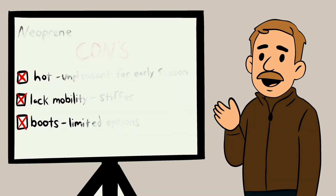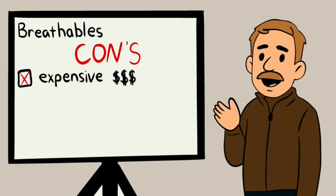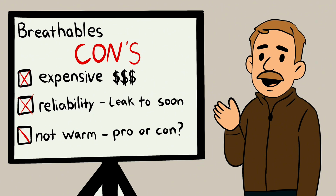Now, on to breathables. To start, they're typically more expensive, around the $250 range all the way up to even $1,000 or more. And in my experience, they don't last as long. My first pair of breathable waders only lasted me 2 seasons on average. It always seemed to me that busting ice was really hard on them. I'm talking about that 1/4-inch ice that breaks into sharp chunks when you walk through it. Another con that people mention on breathables is that they just aren't that warm. Now, I agree that the fabric itself is less warm, but again, my personal experience has been that I'm able to layer better with breathables.